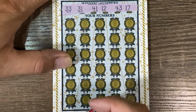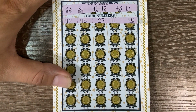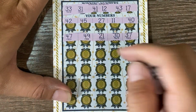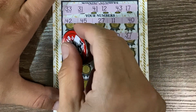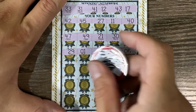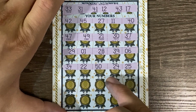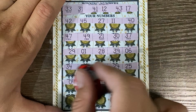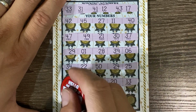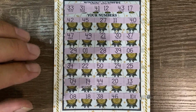Thirty-three, 31, 41, 12, 43, and 17. Second to last row. One off. All right, last row. Whoa. Didn't expect that, especially in that last column like that. That's a 10X. Let me see if I have anything matching down here.